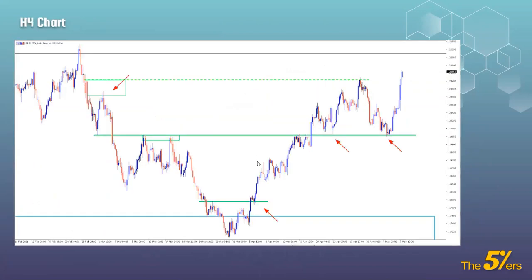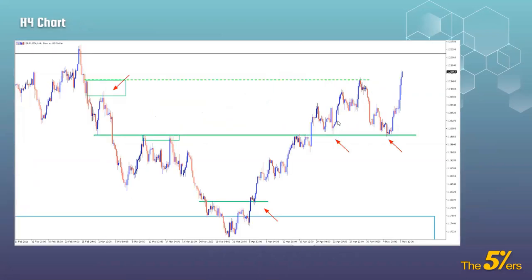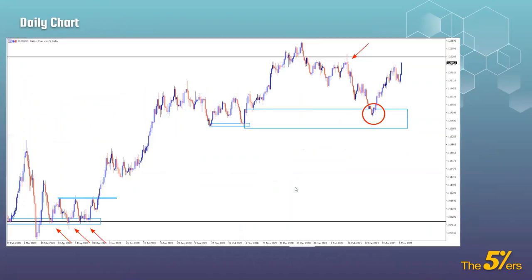And now I'm looking at this area here, from 117 to 122. So here's the 117. This sort of head and reverse head and shoulders came out from this circle here, coming out of this demand zone.